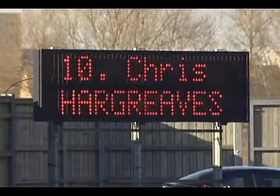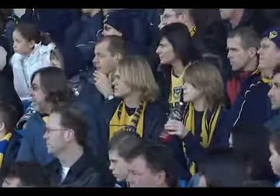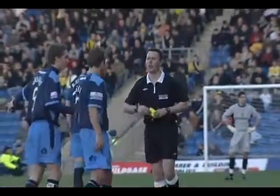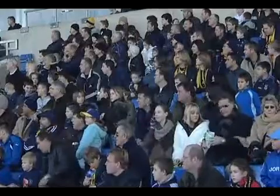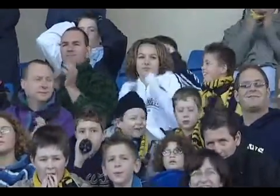There are 11 players on each team. And there's one referee. There are lots of fans. Some of the fans are wearing hats and scarves.